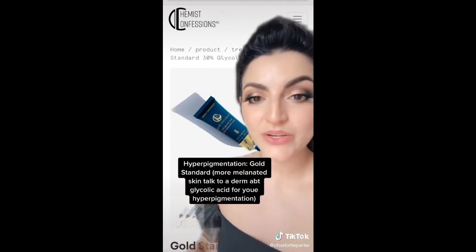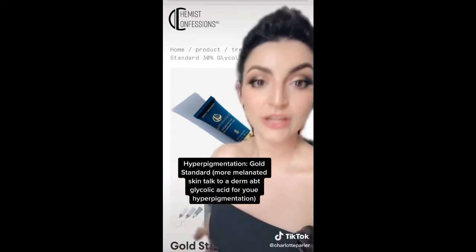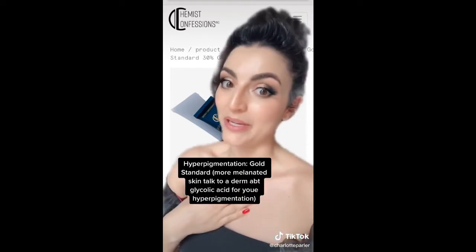And lastly, for hyperpigmentation, for people with lighter skin tones, the mix of glycolic acid and tranexamic acid is really strong, as in you shall glow. Just a bit more tailored, and I like them better.